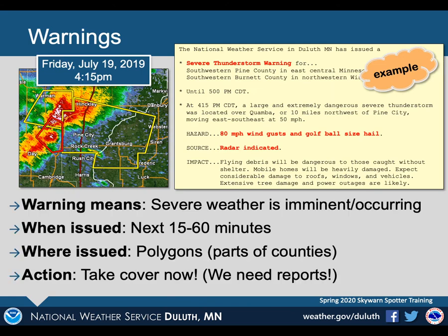Finally, warnings. Warnings mean that the severe weather is imminent or occurring already. It's usually issued for about 15 to 60 minutes ahead of time, and it's issued for a small subset of a county. In this case, for this example here, you can see parts of Pine County into parts of Burnett County are issued in the warning, but not all of the county is issued. We just try to subset exactly where that storm threat might be.